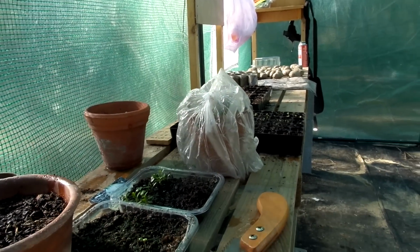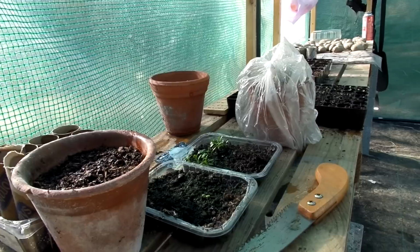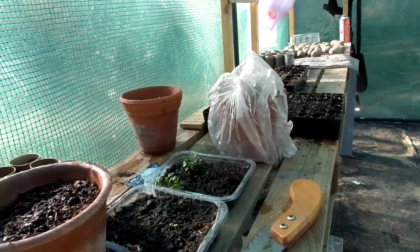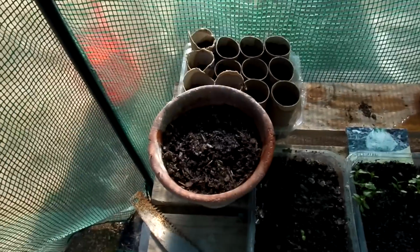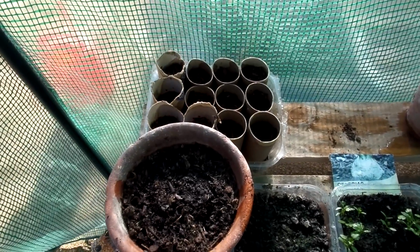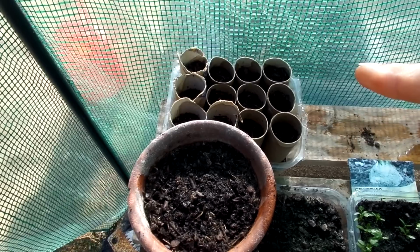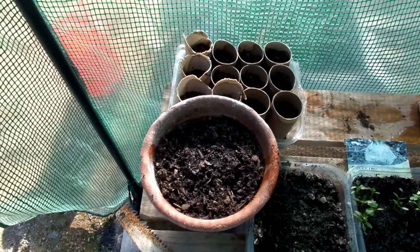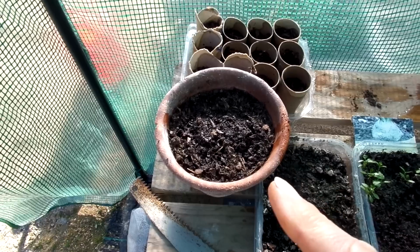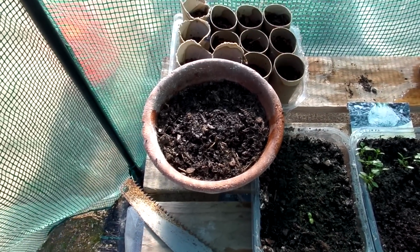So while Darren has been playing with fire, I've just been setting a few more seeds away. I'll show you a little update. So, the ones at the back in the toilet roll tubes are beans, and I planted those last week. And the one in the round pot is some flowers. I think it's calendula.